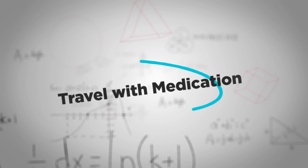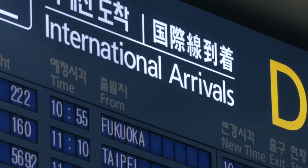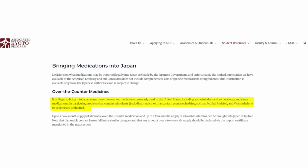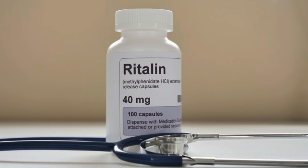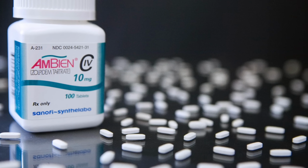When traveling internationally, the rules for medications can vary dramatically from one country to another. While TSA might let your medications through security, your destination could have very different regulations on what is and what is not allowed. For instance, common U.S. medications like Sudafed and those containing pseudoephedrine are actually illegal in Japan and Mexico. ADHD medications, such as Adderall and Ritalin, are banned in many countries in the Middle East and Asia, while sleep aids like Ambien are strictly controlled in Singapore.